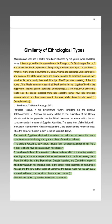Professor Retzius in his Smithsonian report, meaning this is inside the Smithsonian. Again, you cannot debunk this. This is inside the Smithsonian report, considers that the so-called primitive of America are nearly related to the Guanches of the Canary Islands and to the population of the Atlantic seaboard of Africa, which Latham comprises under the name of Egyptian Atlantidae. All right. Grand Rising, Egyptian Atlantidae, right?